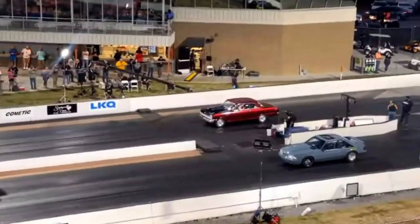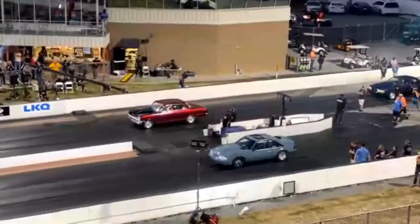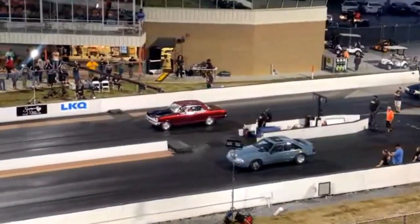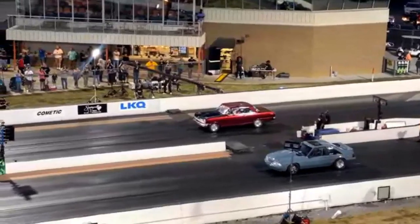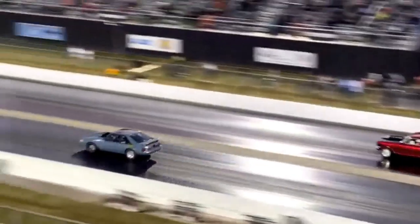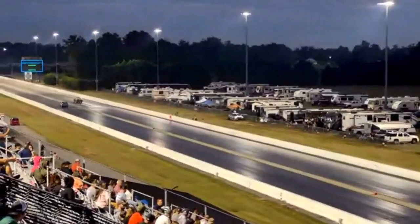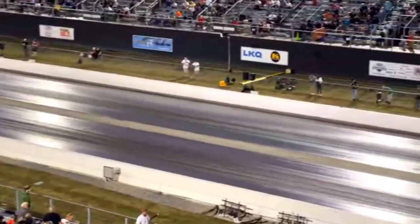Anybody know who that RV belongs to? Me neither. You can't win if you don't play.